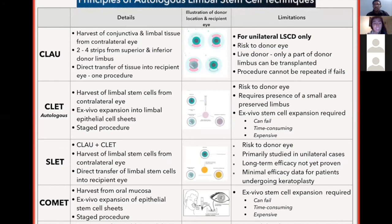COMET, cultivated oral mucosa epithelial transplantation, is harvested from your oral mucosa. Here we have ex vivo expansion of the epithelial stem cell sheets. It's a staged procedure and it's cumbersome. You do have the benefit of those additional cells in cases where you have bilateral disease, but the same issues apply. It can fail, it's time consuming and expensive.